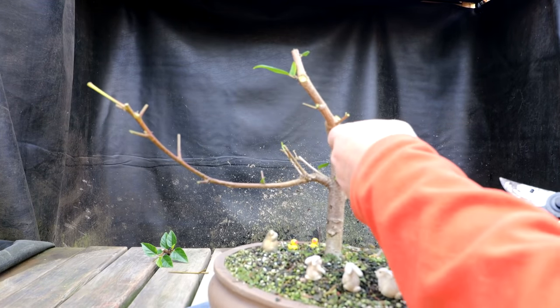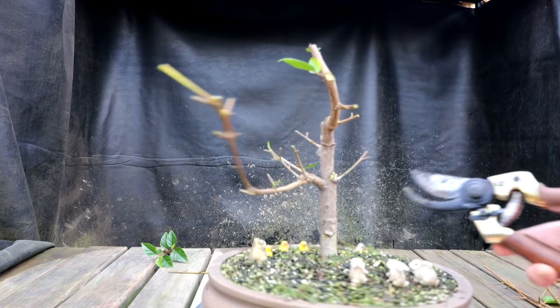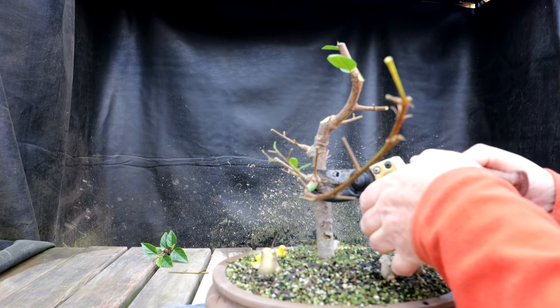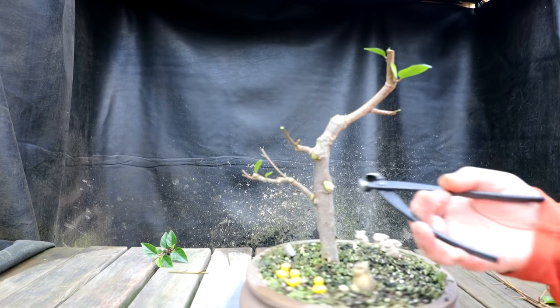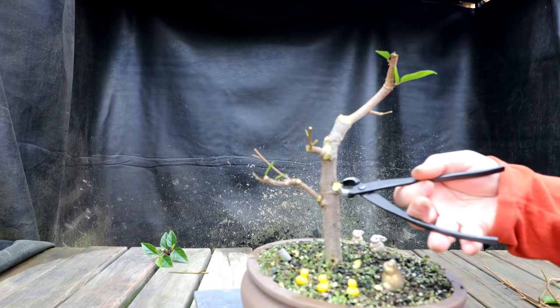I think, you know, my trunk line's got to go higher. So off they come. Like that. Do some cleanup.